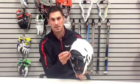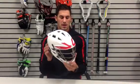The last thing is an upgraded fit system in the back, the full pivot fit system. What it does is it Velcros around and wraps around the back of your head to really dial in the proper fit. And then the added memory foam side fit provides a comfortable but stable side fit so that when you enter the game, you're comfortable and ready to go.